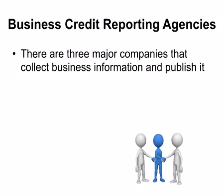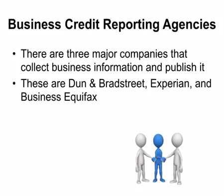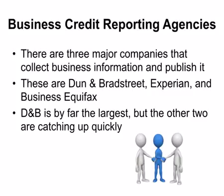There are 3 major companies that collect business information and publish it. These are Dun & Bradstreet, also known as D&B, Experian, and Business Equifax. D&B is by far the largest, but the other 2 are catching up quickly.